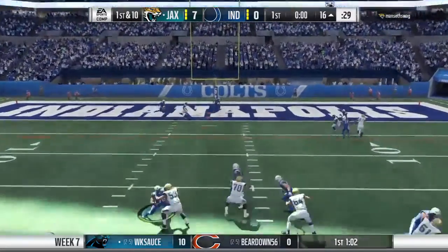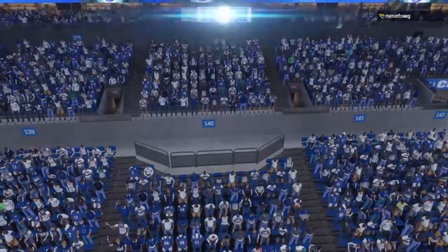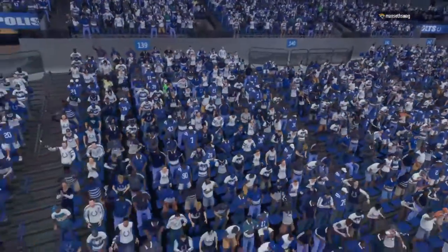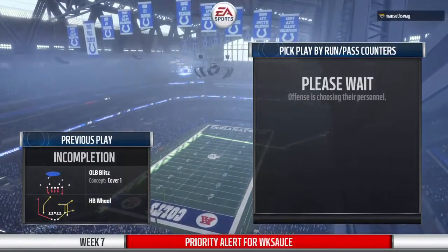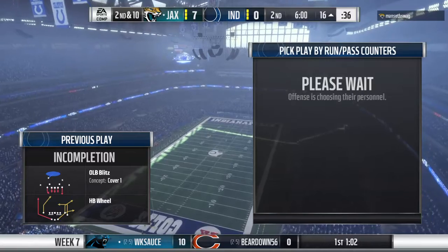Dalton operating in the red zone now. And that will be incomplete. They couldn't hook up on what's going to be the final play of this first quarter. Alongside the former defensive back Charles Davis, I'm Brandon Gaudin. It's Jaguar football as we begin quarter number 2.